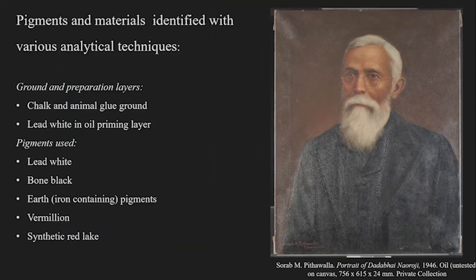Overall, the materials of this painting reflect what is to be expected of a Western academic portrait. We have a canvas prepared in a very traditional Western methodology for this period, first using a chalk and animal glue, followed by a lead white oil-containing priming layer. We then have a very limited palette to execute the work using iron-containing earth pigments in the background, bone black for the black jacket, and a mixture of lead white, vermilion, earth colours, and a synthetic red lake pigment to model the face.